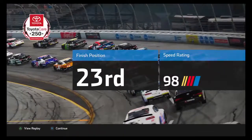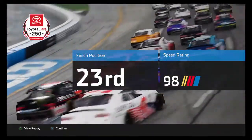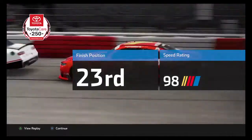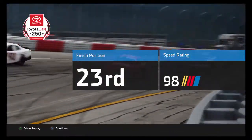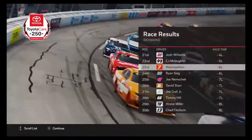What a god. Speed rating of 98. Woo! From P21 to P23. You know what? Austin Cindric starting on pole, finishing on pole, finishing in the lead, just completes his night. So there we go. Check out.